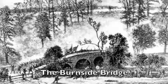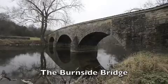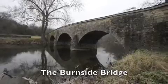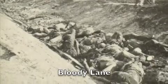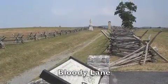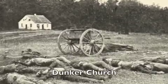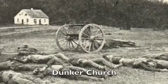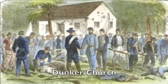The Burnside Bridge is a landmark that remains from the battle, named after General Ambrose Burnside, who defended the bridge. The Sunken Road is often called Bloody Lane and was the scene of heavy fighting in the center of the lines. In 3 hours, 5,500 soldiers were killed or wounded. Dunkard Church was a scene of some of the fighting, and it became a focal point of the battle. It also became a medical aid station.